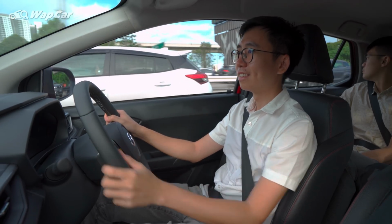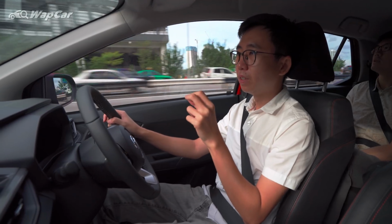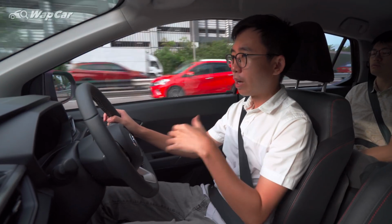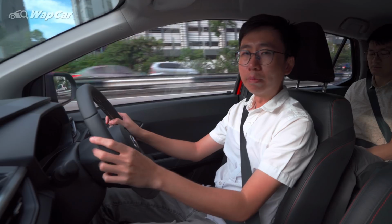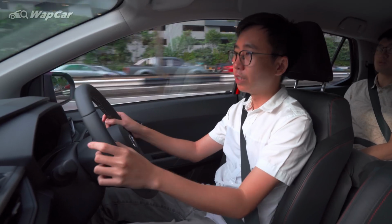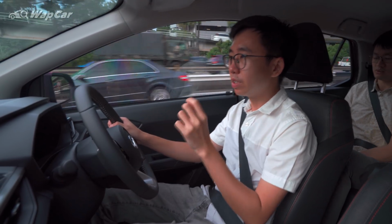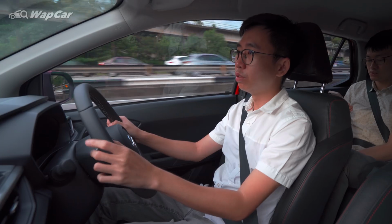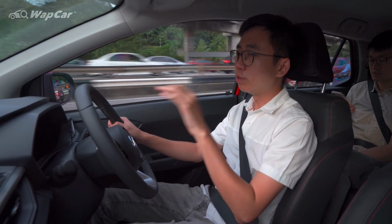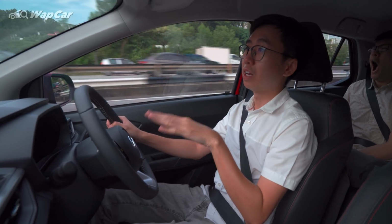Another thing that I've noticed is that in traffic, the throttle pedal can be a little bit jumpy. So you have to be a little bit more gentle when modulating the throttle pedal, but it's not jarring because after all, this car only has 91 Newton meters of torque. What I'm trying to say is you just need a little bit of modulation to make things a little bit smoother.